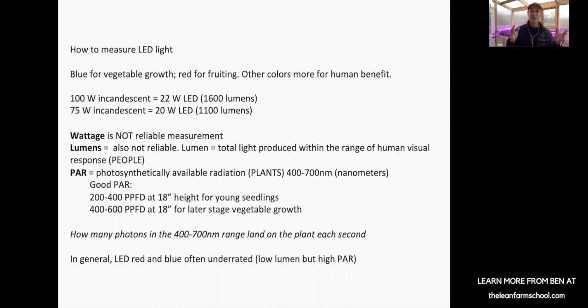We measure LEDs by PAR, photosynthetically available radiation. Plants need 400 to 700 nanometers, and I show you some good PAR ratings here for when you're shopping: 200 to 400 for young seedlings, 400 to 600 or more for later stage vegetable growth. Not all LED fixtures give you the PAR rating; PPFD is what they call it. You do have to read the fine print sometimes, or call the company. In general, I'm hesitant to recommend an LED fixture where you can't see what the PAR rating is.